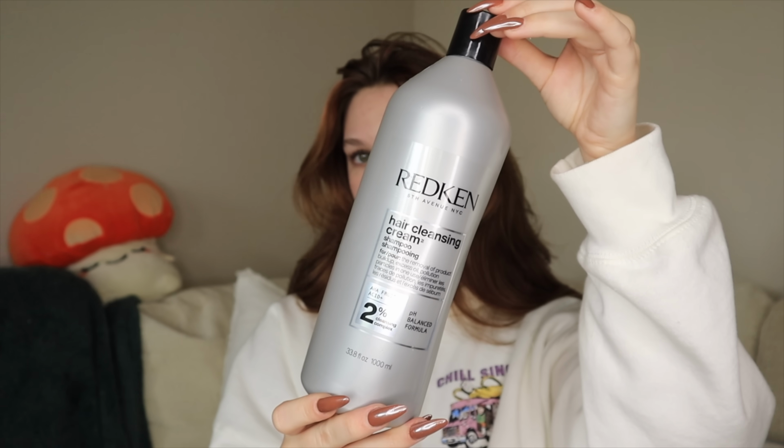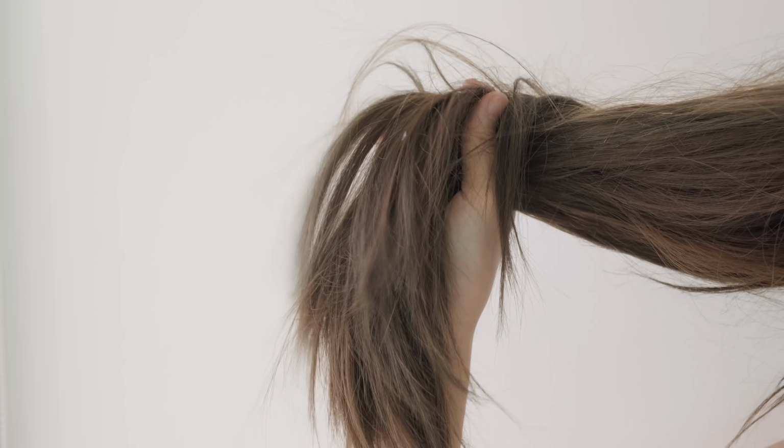Up next, we have Redken Hair Cleansing Cream, aka my favorite clarifying shampoo. And this is what I use to get rid of hair buildup. I test a lot of products. I use things that do have silicones in them and just things that build up on your hair. If there's shea butter or something in a product, it's going to build up on your hair. Hard water, pollution, it gets rid of all the buildup. Buildup can make your hair look very weighed down and dull.